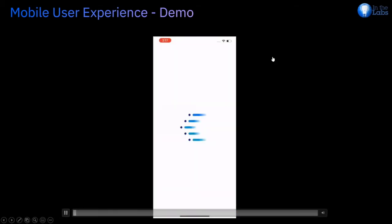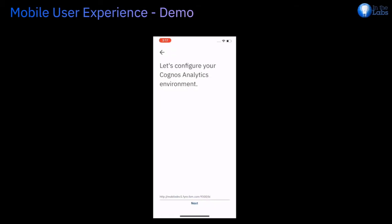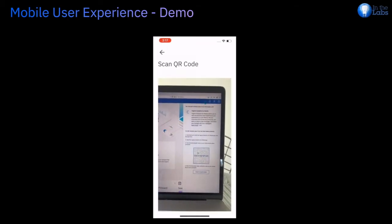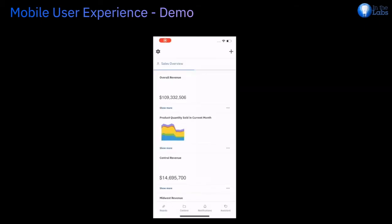So let's go ahead and start with a quick video demo of this mobile app. It's hard to do a live demo on this one. So once you have the app downloaded, first time you need to connect to the Cognos server. You could do so by manually entering the Cognos server URL, or you can scan QR code from your computer, right? And this is a one-time setup only. You only have to do this once, the first time. There's a secondary verification of that code. Once you've entered it, now you're ready to go.